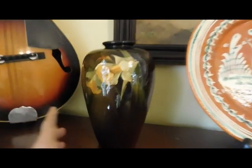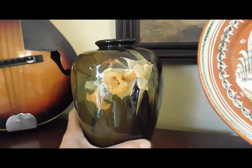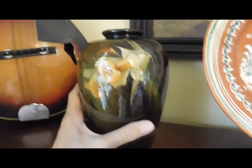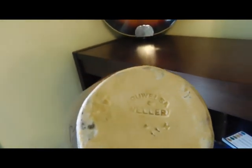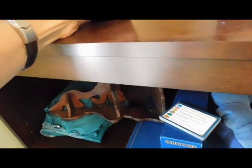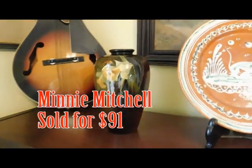And then the other piece is this one, which I guess I can actually handle. This is not broken. This is a Weller vase, art vase, dates from early 20th century. There is the mark right there, and then there's the artist's signature or initials. I did identify the artist, and now I've forgotten who it is, but that's helpful with the value of it.